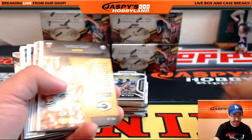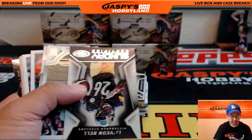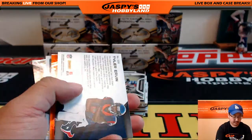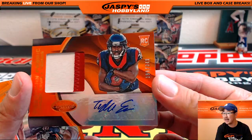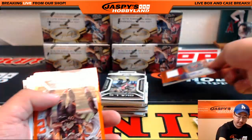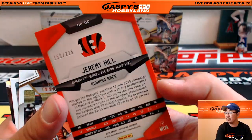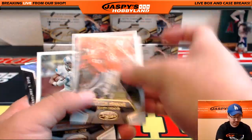Carson Palmer leads off this box. There's Aaron Rodgers, gold team. Those inserts will ship. There's Le'Veon Bell for the Steelers. There's Tyrell Williams, two color patch and autograph, 199 out of 349. Jeremy Hill, Bengals, out of 225. This is box two. We're in the middle of box two.